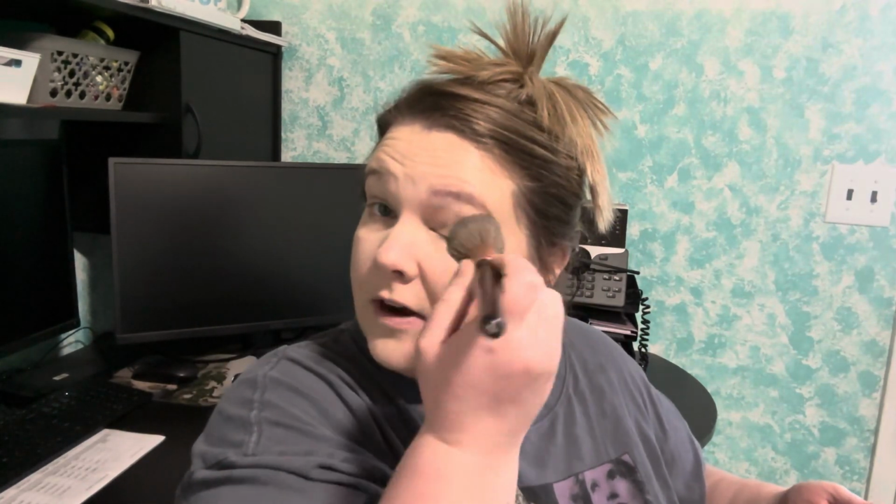I do have combination skin, so my T-zone is usually fairly oily and then my outside is usually normal to dry. So I definitely have combination skin. I'm gonna go ahead and put some on my chin and my nose because I'm feeling extra oily today. It's end of day, so I haven't had makeup on all day, so my skin is a little bit oilier.